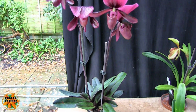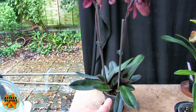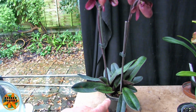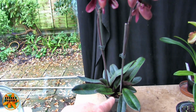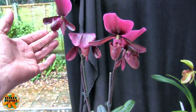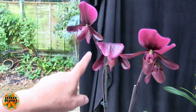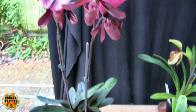And to get 2 spikes within the same plant, I'm only assuming that's one plant. I believe it was because I repotted that and it didn't fall apart. So I think it is one plant. And to get 2 spikes at the same time, both with twin blooms, is very unusual. But this one will be down to 1 soon.